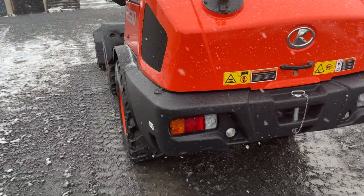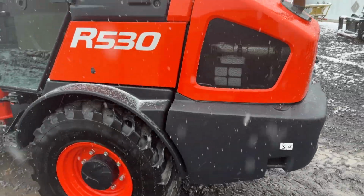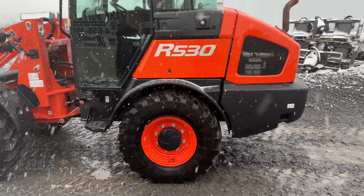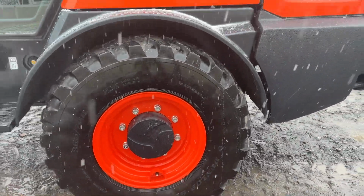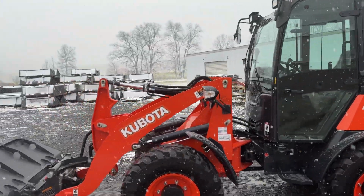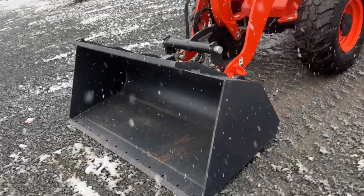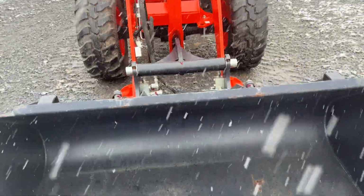Counterweight's not all scuffed up. There might be one little scratch on it here or there. It's going to have the 365/70R18 radial tires on it. They're about 90%, all four matched, obviously. Level gauges on the boom. Again, factory 1 yard, 74-inch Kubota bucket. Brand new. It has not been used.